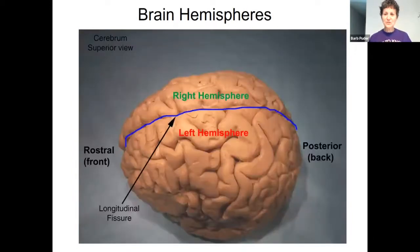I also want to show a picture of the brain from almost the top view. What I'm trying to depict here is that the brain can be divided into a right and a left brain hemisphere, and there are differences between the right and left brain sides. The example I'm going to use is speech. Most of our speech centers, for most people, are in their left brain hemisphere. So you have neurons that find the word you want to say, and they send them forward to another group of neurons that are going to control the muscles in your larynx and pharynx so you can actually say the word. So speech is a left brain hemisphere function.